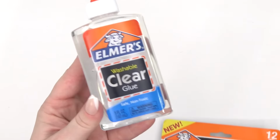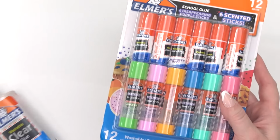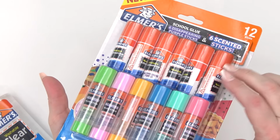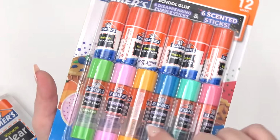Mackenzie also picked out some clear glue. And then I also got this big pack of glue sticks for all the kids to share. And the ones at the bottom are actually scented, so hopefully they'll smell good. I've never tried these before.